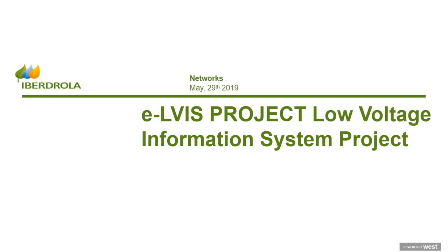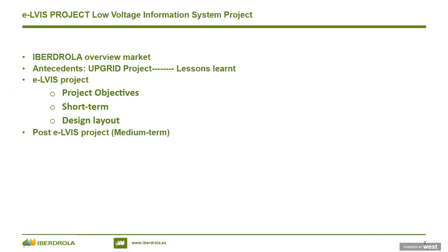The name of our project is LVIS project, Low Voltage Information System. So, the topics that I want to cover today are: I am going to give you some figures about Iberdrola. Also, I want to tell you about the ADMS project, which is an H2020 project with several partners and with real demonstrators. And also, we want to tell you about our current project, the LVIS project, and what is going to happen after we develop the LVIS project.